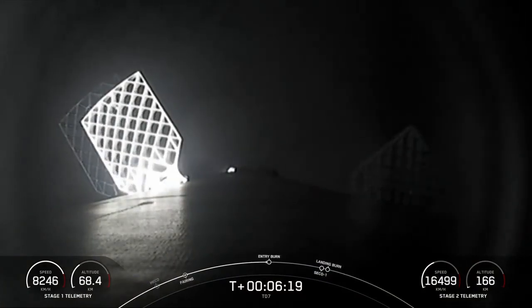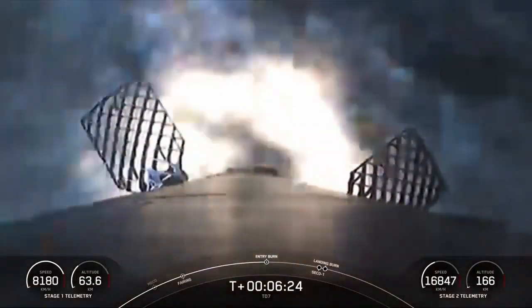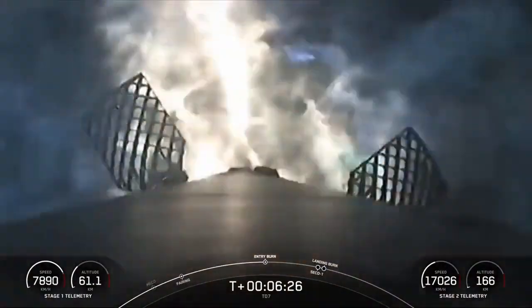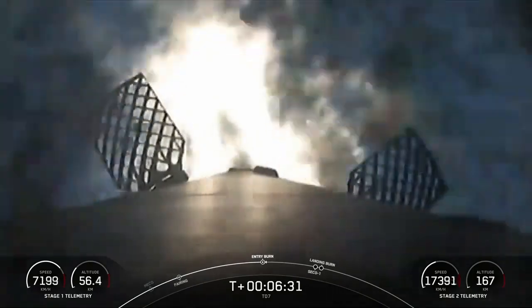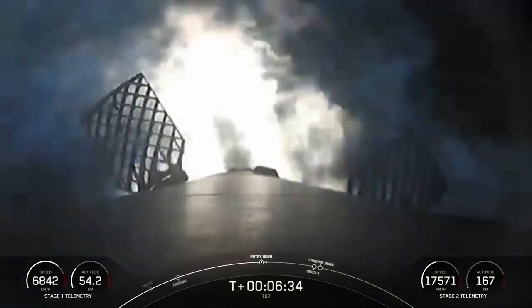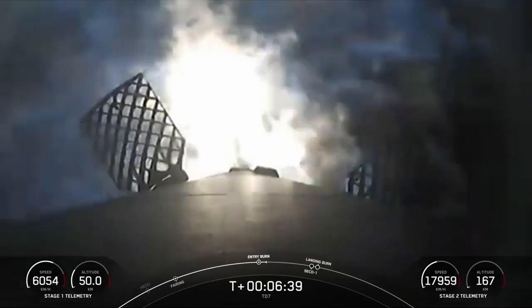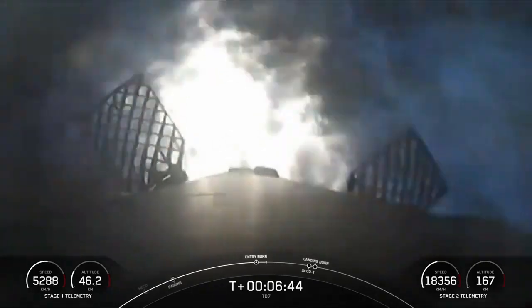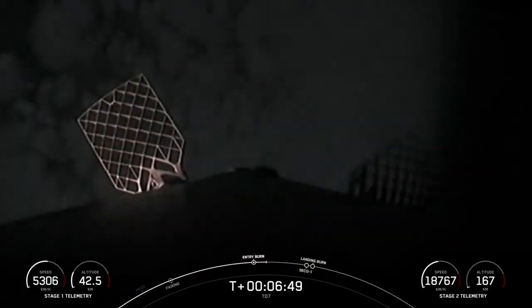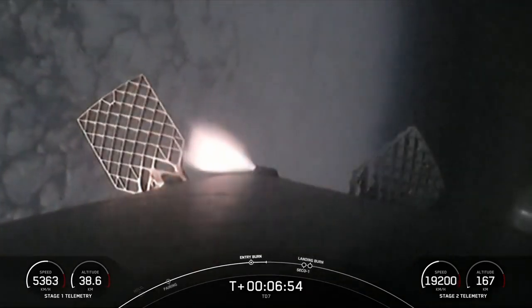Stage 1, entry burn startup. And there we can see a good start to our entry burn. Stage 1 FTS is saved. This is roughly a 30-second burn, and you can keep an eye on how our speed is decreasing on the bottom left-hand side of your screen. Stage 1, entry burn shutdown. And we have had confirmation of entry burn shutdown.